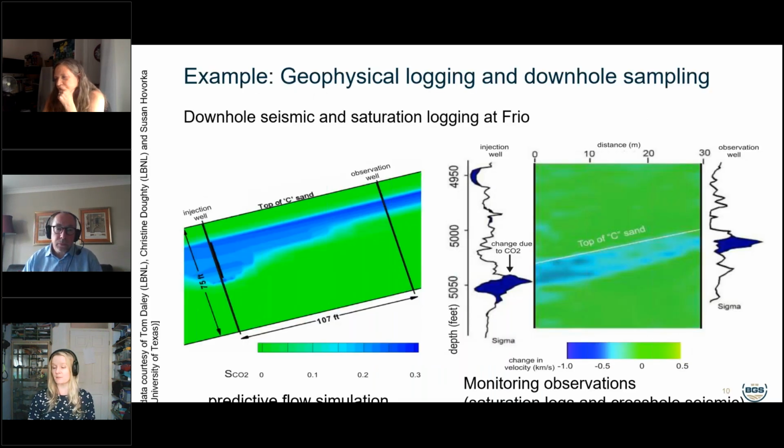Part of showing that the site is behaving as expected is showing that our models and our monitoring data match up, and that's really critical. So here we've got an example from the Frio test site. It was injection into a saline aquifer, and on the left you can see the model. This is what they thought would happen, and on the right you can see the data that they actually recovered. So they monitored reservoir saturation and cross-hole seismic, and they confirmed that they were seeing what they expected to see. And these techniques are improving all the time, and modelling is improving all the time. So it's really interesting to see the evolution of these techniques.